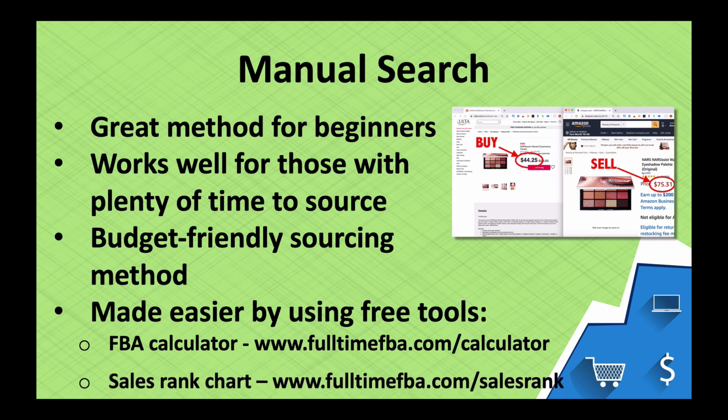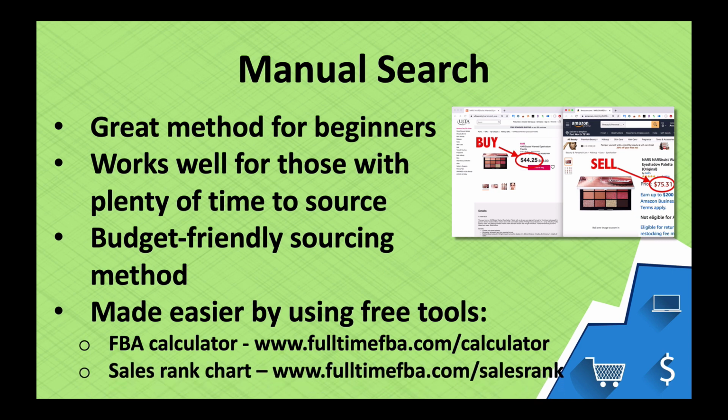Another great free tool is the sales rank chart that we provide through the Full-Time FBA blog, and you can find that at fulltimefba.com/salesrank. That chart is a way that you can make sure that you're buying within certain sales rank parameters. Each category of the Amazon catalog is going to work differently, and we've made this sales rank chart that has updated information for each of the categories on Amazon and what sales rank percentages those categories have at any given time.